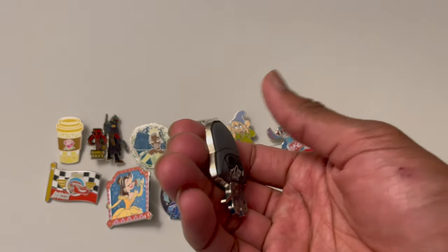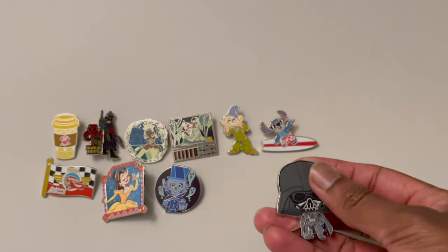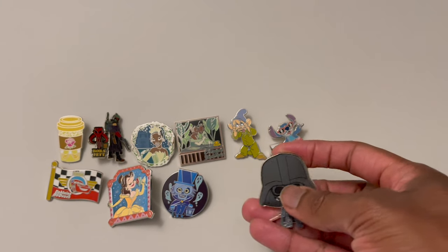And it is kind of three-dimensional. You can't really tell too well, but his head is kind of bulging, I guess, and it is kind of a matte finish.